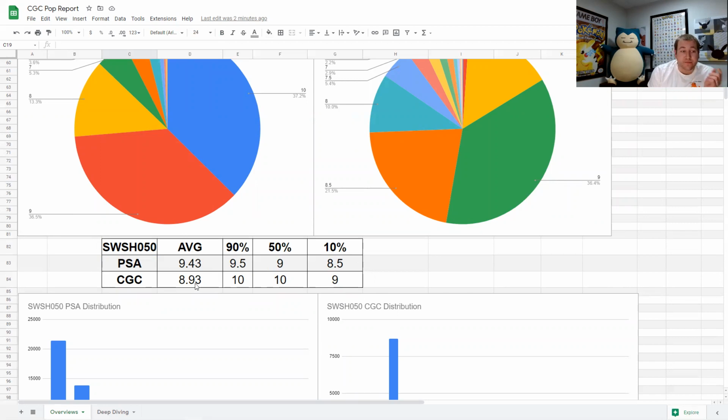And here's the data. PSA on average grades them a 9.43. CGC on average grades them an 8.93. So we actually see a little bit more of a discrepancy than above. We see a half grade discrepancy.